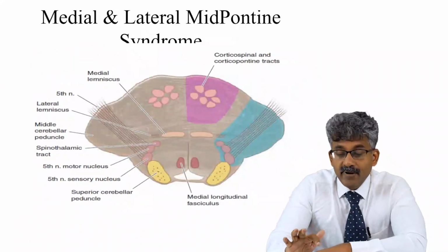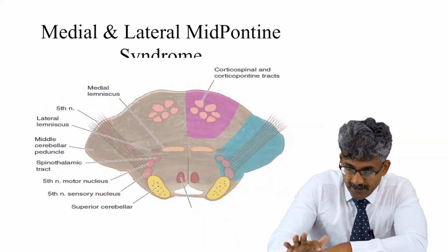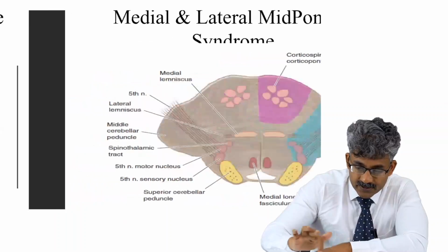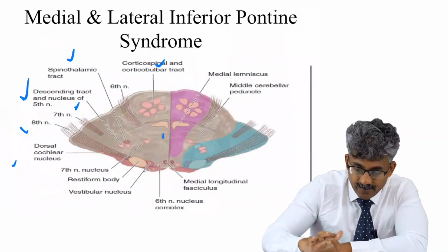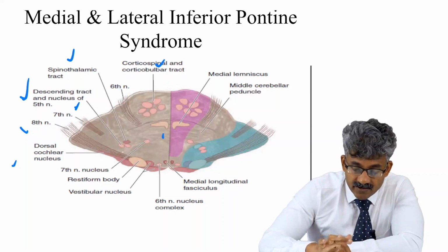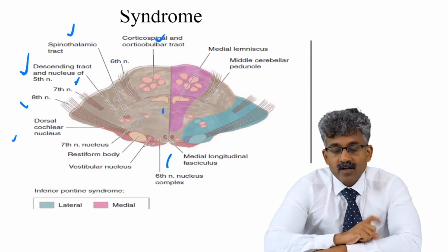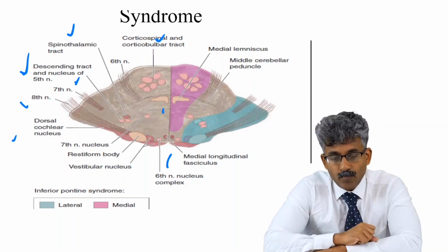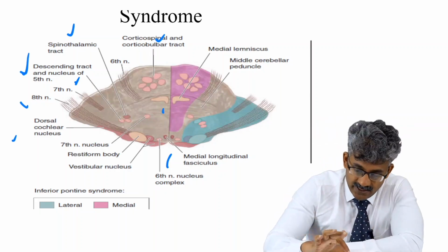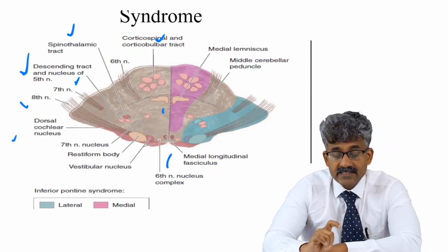So next is mid-pontine, students. Mid-pontine, okay. And one more point I want to tell: in the inferior medial, one pure motor cranial nerve, the sixth nerve, will come. The sixth nerve nucleus will come here. So they have the abduction problem in the inferior medial pontine syndrome. Sixth nerve will come.